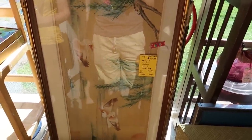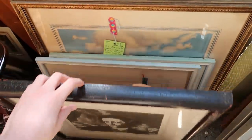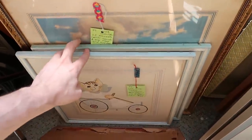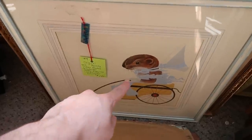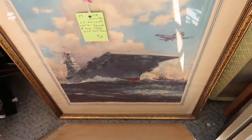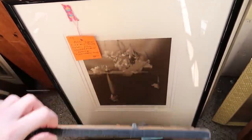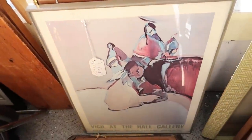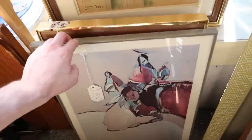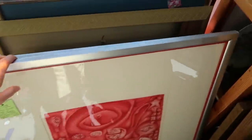That's silk. Let's look at these. I'd fall over if there was a flamingo in here. Oh, look at that. Aw, that's funny. Walt Disney. So that was that stack. Let's look at this stack.